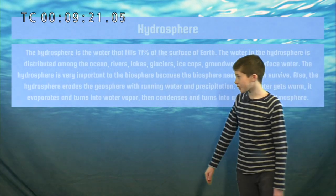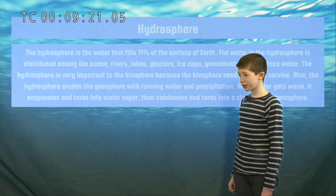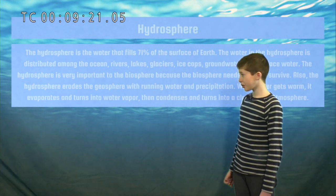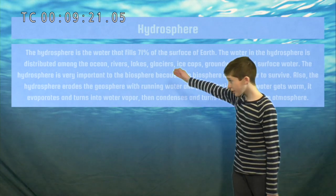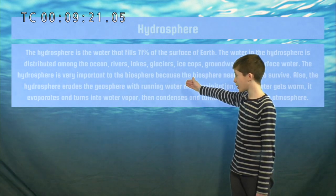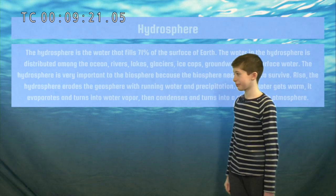Next layer is the hydrosphere. The hydrosphere is where the water is that fills 71% of the Earth. The water in the hydrosphere is distributed among ocean, rivers, lakes, glaciers, ice caps, groundwater, and surface water.